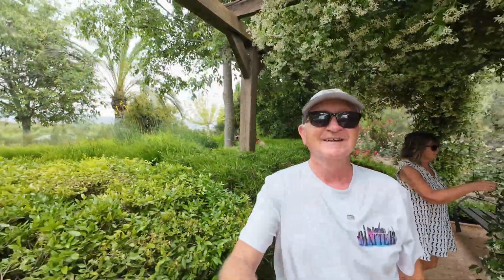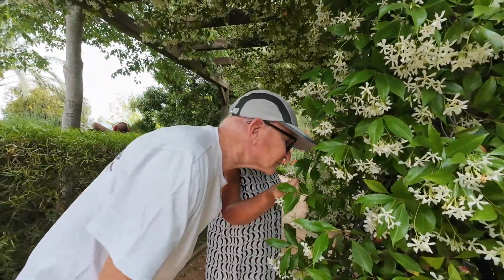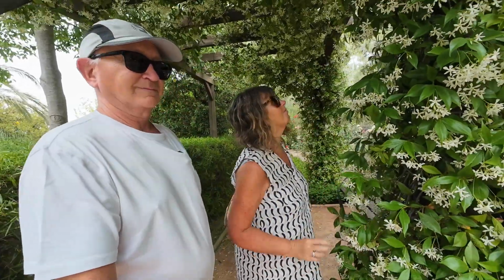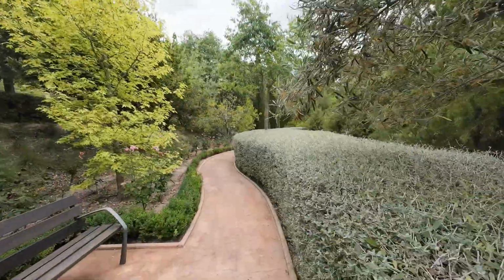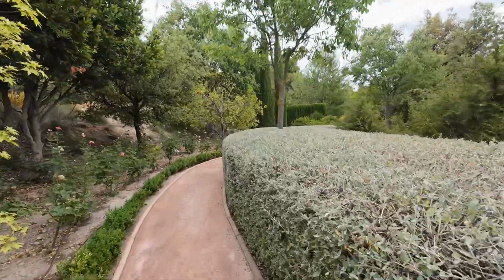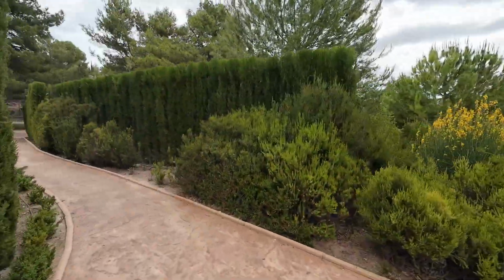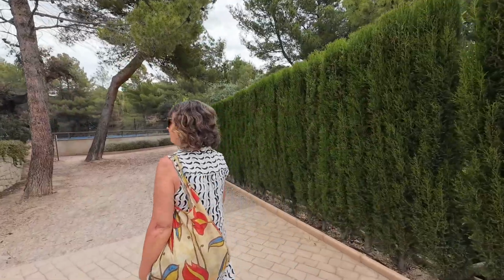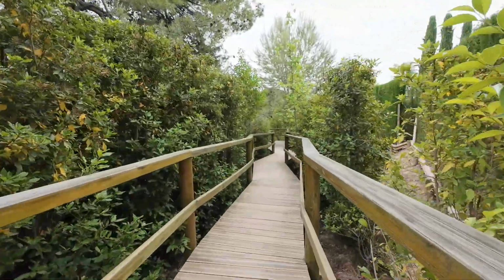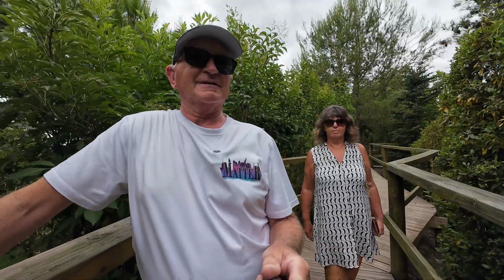Cutting the hedge. Lovely. That's kept nice. Immaculately, yeah. Beautifully trimmed hedge. Probably lovely and peaceful. Yeah. Peaceful when they're not trimming the hedges. Another maze.